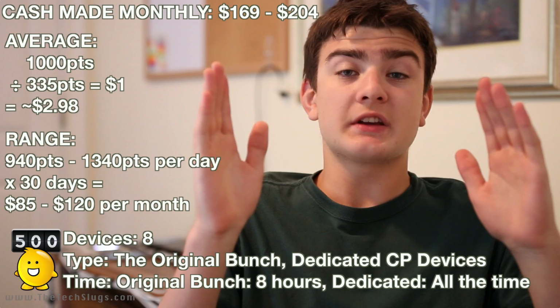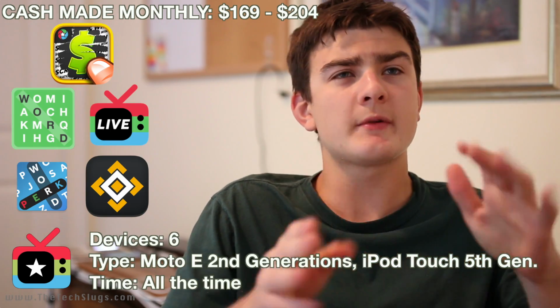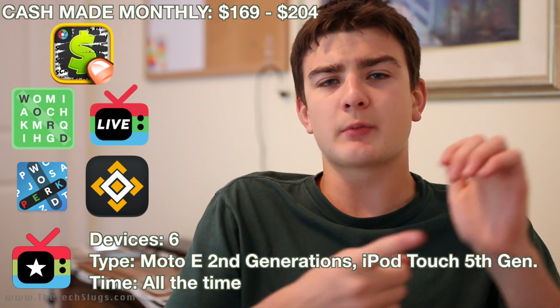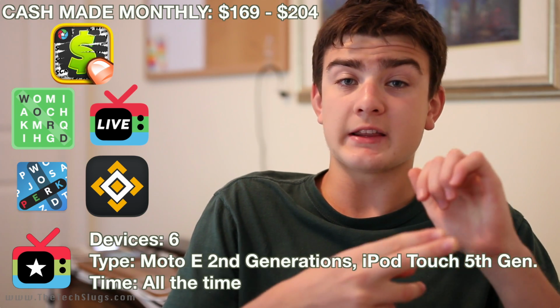The next thing I'm using is Perk, and there are several apps that I'm using with Perk. I have 5 Motorola Moto E 2nd generations that I'm using with Perk, contrary to the Fuels, which have now pretty much disappeared. I'm using Perk WOMI Word Search, I'm using Perk Word Search. The WOMI one's green, it just looks a little bit different. It basically functions the same way. I'm using Perk TV Live. I just added eSports TV to my routine, which hopefully won't affect the income too much.